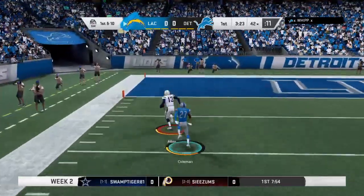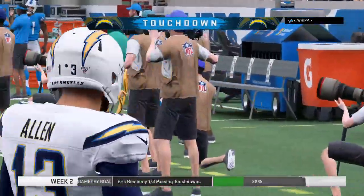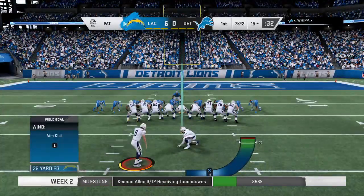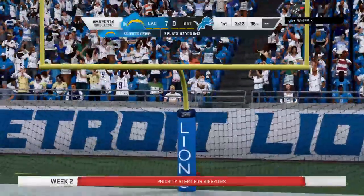That's caught inside the 20, and all the way in for a Charger touchdown. Keenan Allen, his third touchdown now on the year. And they are able to strike first here on their opening drive. Heck of a start to his season. He had 2 touchdowns in the opener last week, another one here in week 2.